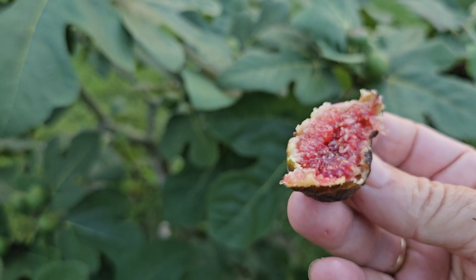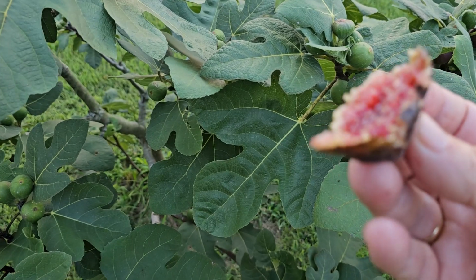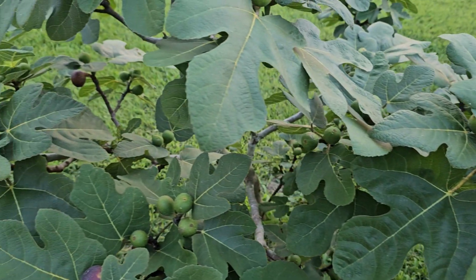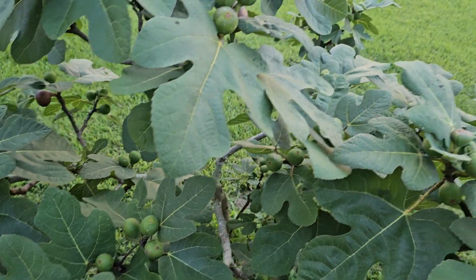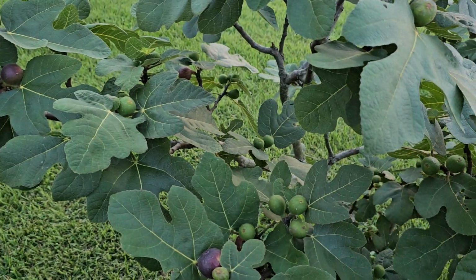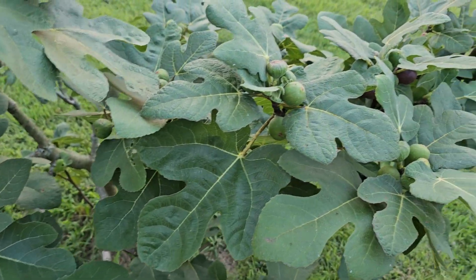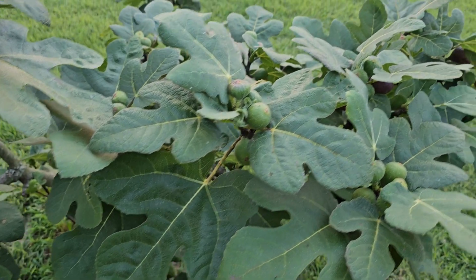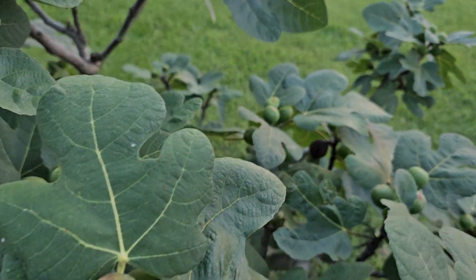Wow, that's rich. This is a great year for figs. Gosh, that had a perfumey taste. It's the first one I've eaten this year. I never used that expression before. Let me think that over for a second. I mean, it was appropriate though.